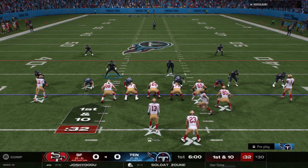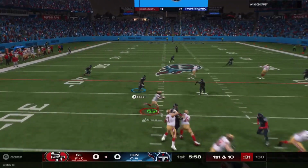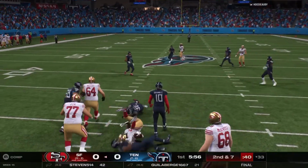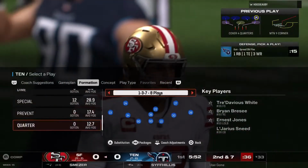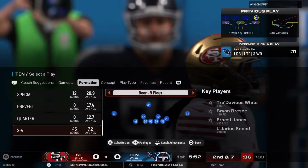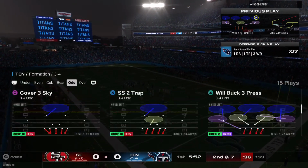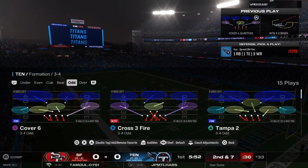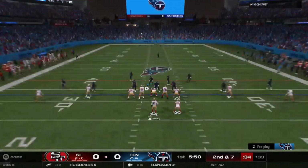The motion man is Johnson. For an opener, Purdy to throw. Open man is Johnson. He's got him. And he'll be taken down rather swiftly after a gain of just 3. Second and 7.